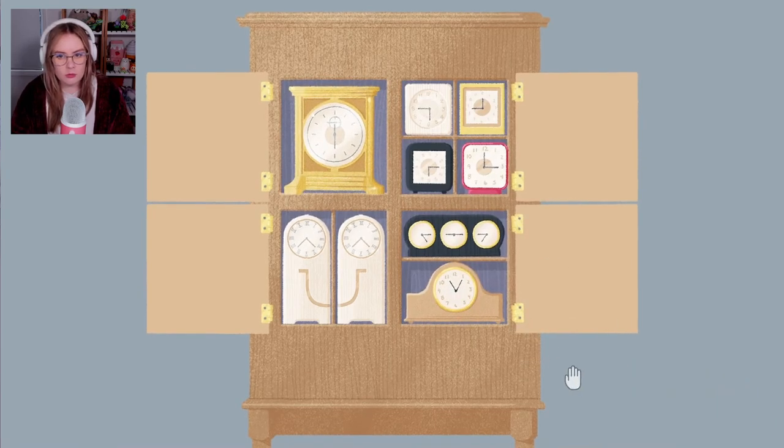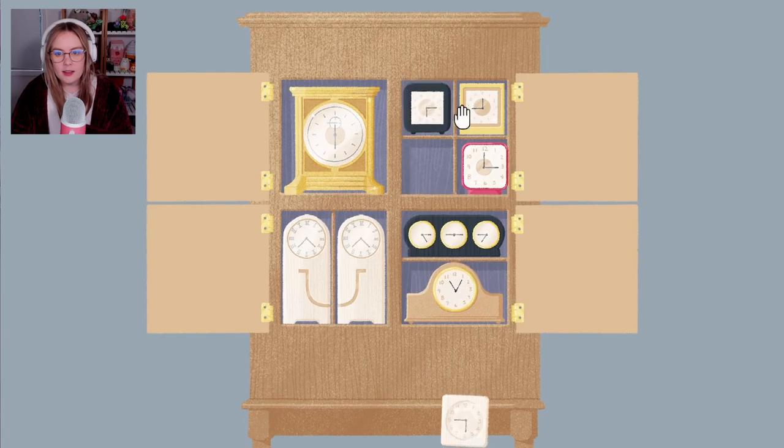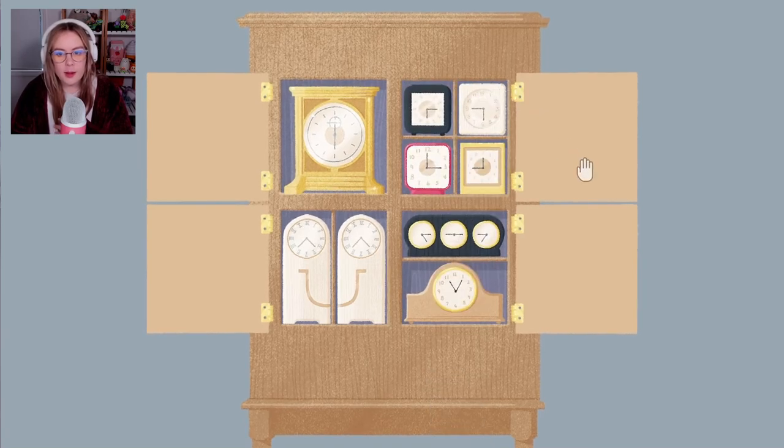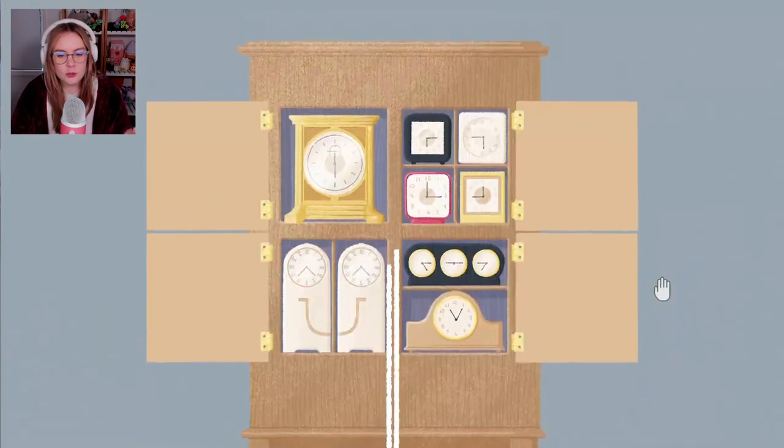Oh, wrong. Oh, do we have to do something? Oh, they get tricky. Okay, so we have to do something with the times. Oh yeah, this makes a triangle. Okay, so then this one has to make a square. Oh, get out of there. I thought it was going to be so simple, but there was a little trick to it. Okay.